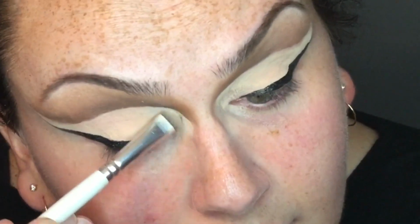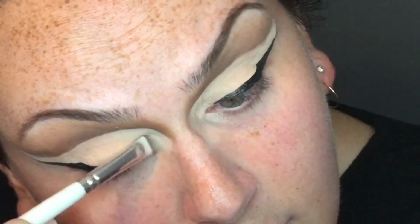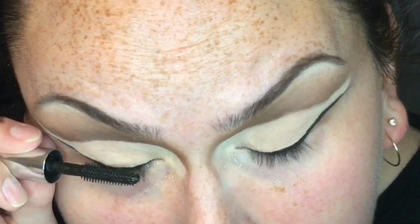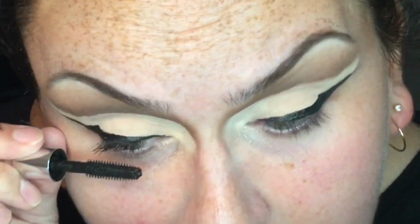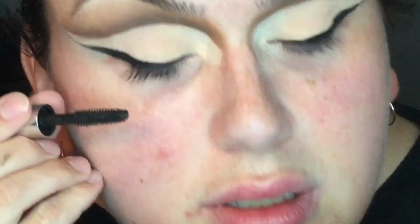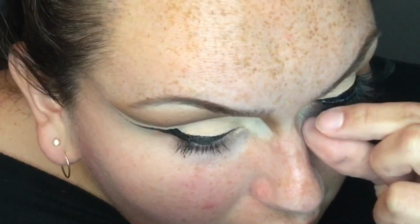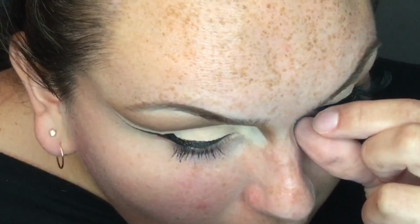Then curling the lashes and using Benefit Their Real Magnetic Mascara. And then going ahead and applying some custom lashes that I made, and I will be doing a video on these soon, on how I make them, I mean.